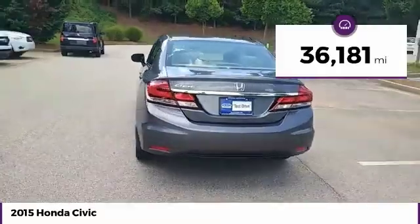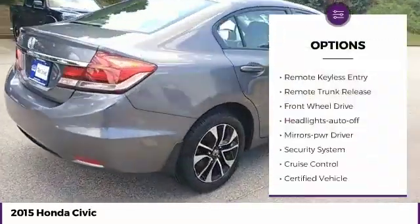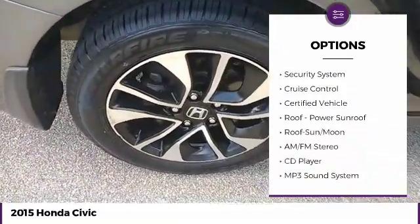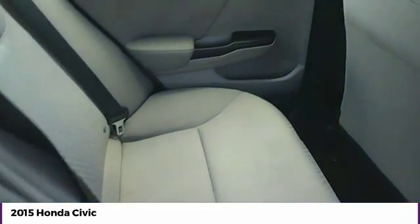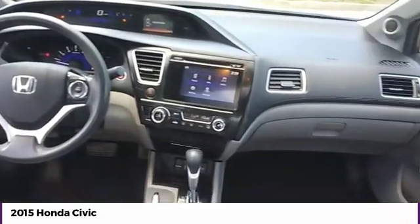Here are some of this vehicle's great options: traction control, intermittent wipers, daytime running lights, remote keyless entry, remote trunk release, FWD, headlights auto off, mirror memory, security system, cruise control. Drive away with a great deal on this vehicle. Call or stop in today.